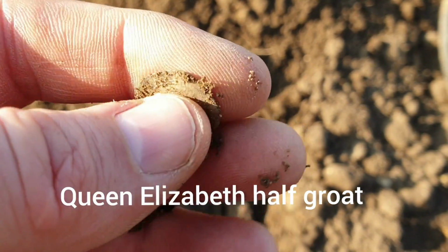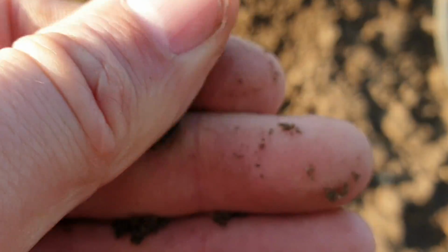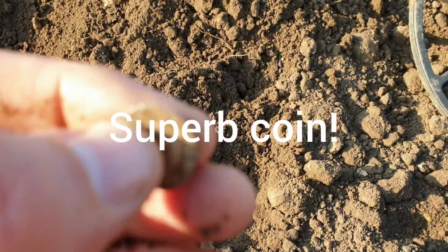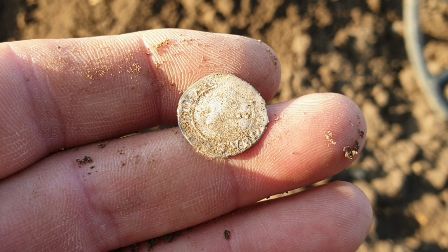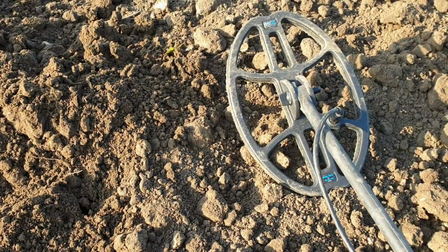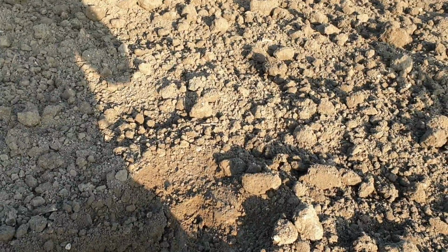Yeah, that's not a bad coin, actually. Queen Elizabeth half groat, I would say. It's a little bit worn on that side, but the head side, if I can just gently, half groat, you can see the 2 dots. That's not a bad bust. Oh well, that's a good start to the afternoon. I'll post up some more bits and pieces if I find any. So catch you people in a bit.